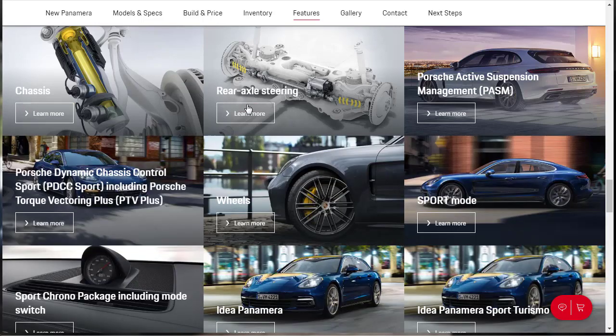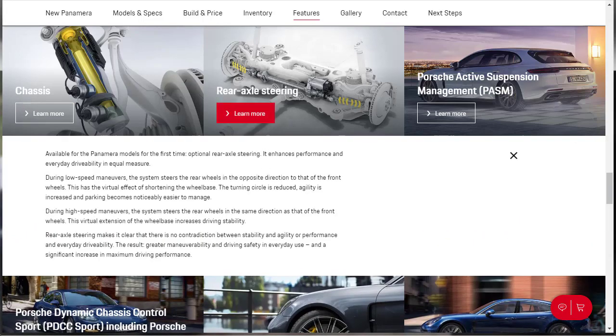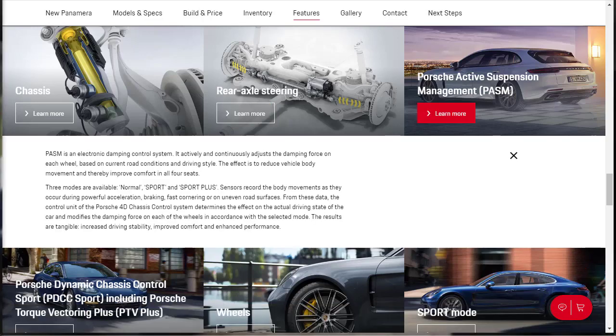Okay, where are we at? Rear axle steering. Moving on to rear axle steering. This is available for the Panamera models for the first time. It's optional rear axle steering. It enhances performance and everyday drivability. So what this does is during low speed maneuvers, the system steers the rear wheels in the opposite direction to that of the front wheels. During high speed maneuvers, the system steers the rear wheels in the same direction. And so the bottom line is that you get greater maneuverability and driving safety no matter what the situation is.